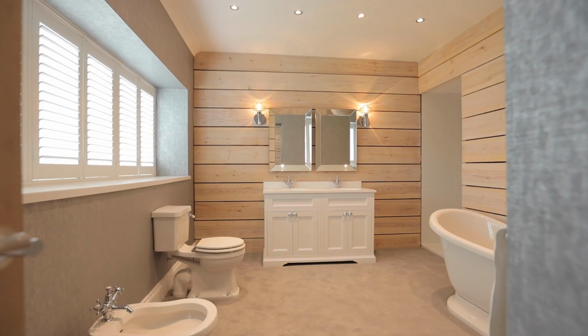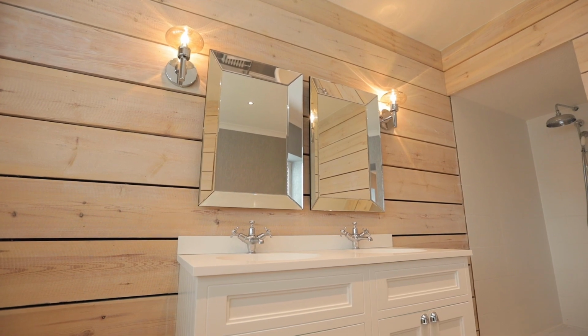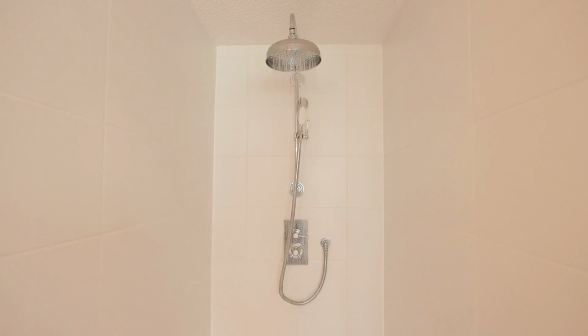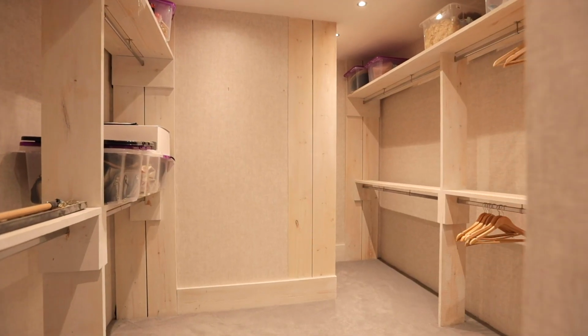To my left we've got an ensuite which in size is more comparable to a family bathroom. It features a gorgeous freestanding roll top bath. It's got a Jack and Jill vanity unit, a bidet, a toilet and a large walk-in shower. To my right we've got ample additional storage in the form of this walk-in wardrobe, which again in size is comparable to some bedrooms that I see.